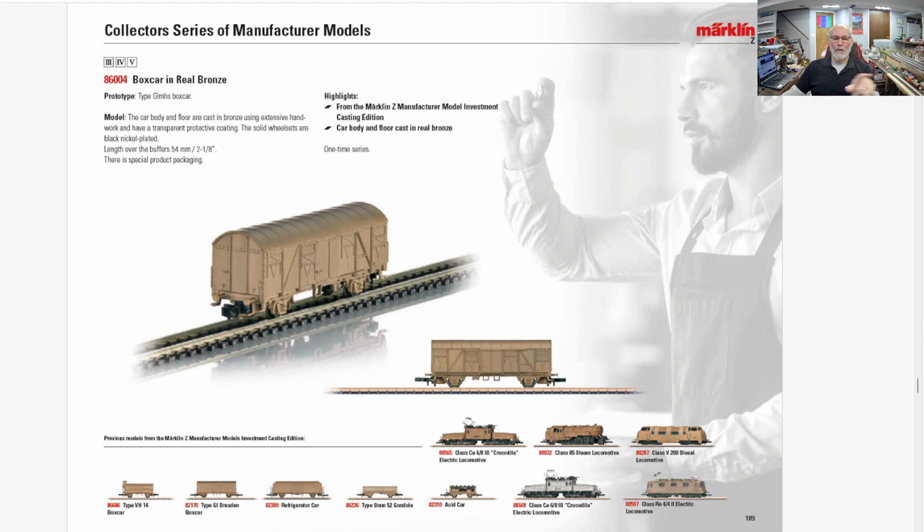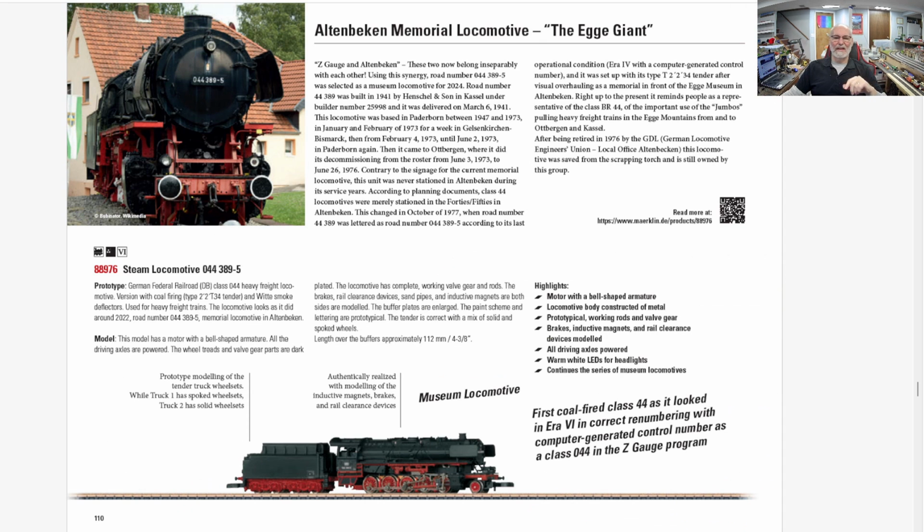Collector series, so all kinds of special things down here. In bronze. Wow, they're going to be expensive, but that's not it. And then you've got this in Z scale.